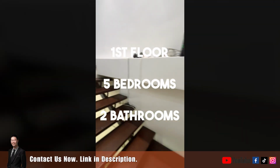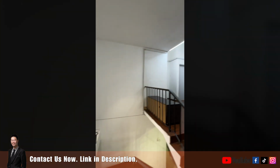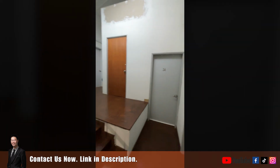Then on the first floor, we have 5 bedrooms and 2 bathrooms. There are 4 proper bedrooms and a partition room used as a storeroom. Then the master room has an attached bathroom while the other rooms share a common bathroom in the family hall.